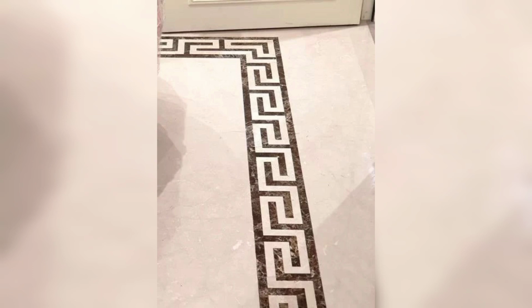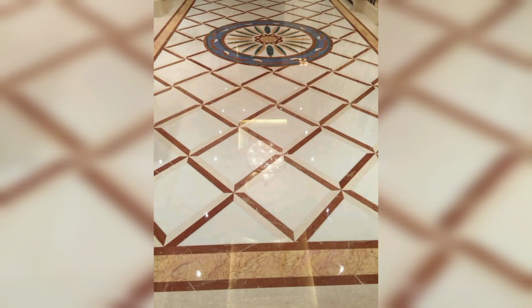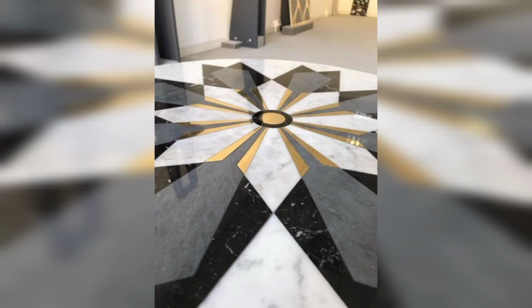Ziyarat marble, supreme marble, grey, white, black board line design is a very unique look for your room. Rectangular and mid blue circle leaves marble designs are very common.